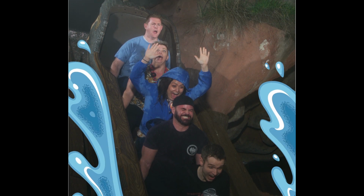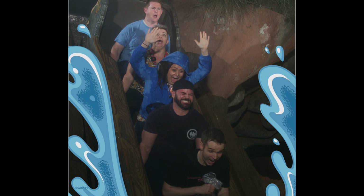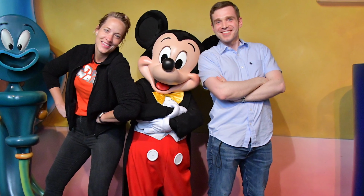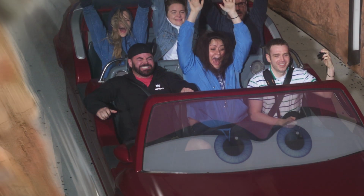Another benefit with MaxPass is you get all the on-ride photos and all the photographs that PhotoPass photographers take during your day. So that's a huge benefit, especially if you're going to be taking a lot of photos, and those on-ride photos are always classic, so it's fun to get those.